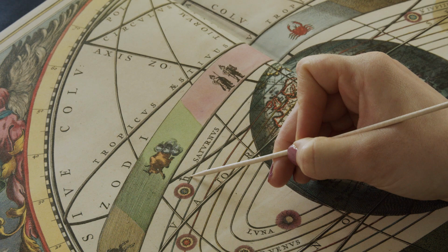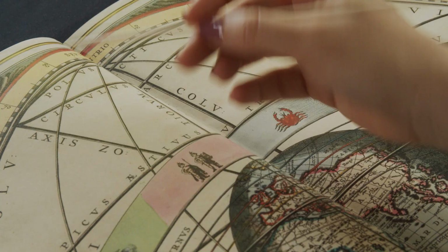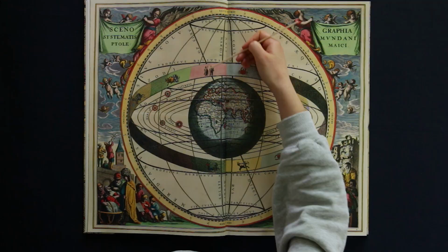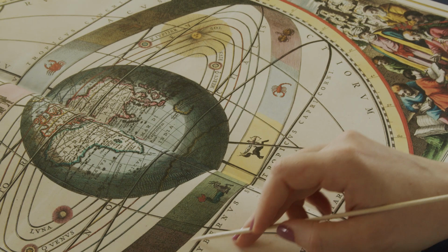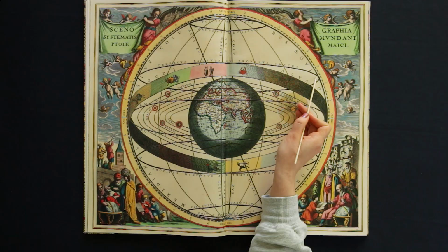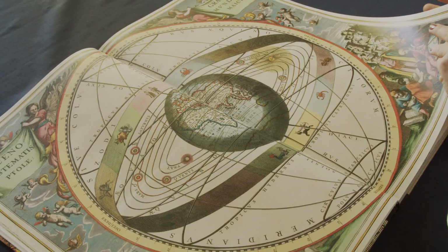We also have Polus Arcticus, so the North Pole, Circulus Arcticus. We have the zodiac axis, the South Pole, Polus Antarcticus. Here we have the Tropic of Capricorn and the Tropic of Cancer. So there's really quite a lot of information included here. That would be the second plate.